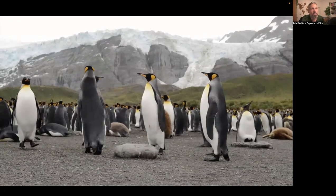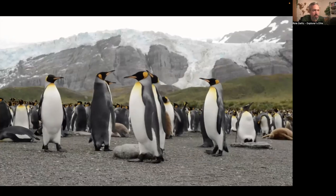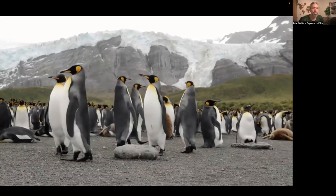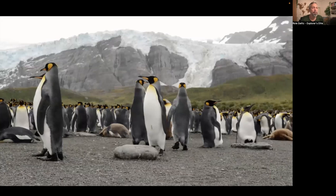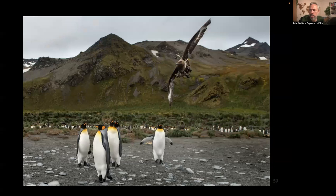So this is what it looks like when we're there. It's just an amazing place. There are also fur seals on the shore, and you can see how everything is together. You see us with the zodiac, and you can see the fur seals just walking around the penguins and us, and a skua flying over the penguins, trying to find something to eat.